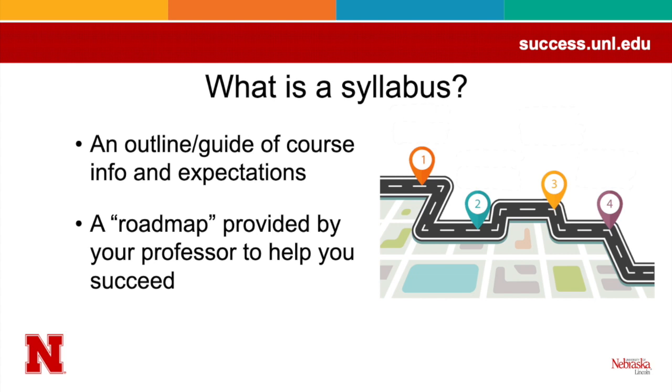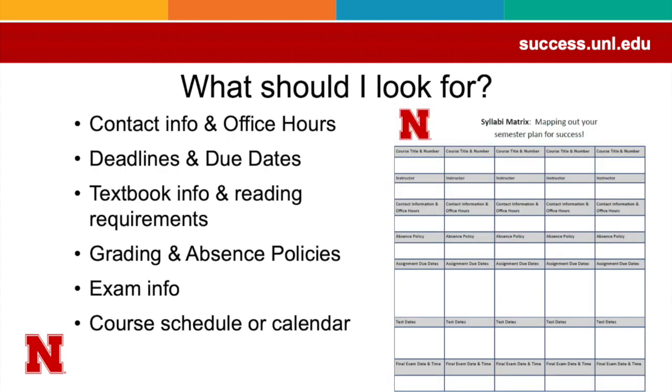So every class is not only going to have a syllabus that looks different, but every professor is going to have very different expectations for the students. And so it's up to you to figure out what those are and live up to those throughout the semester. So we talk a lot with students about what to look for, right? There's certain bits of information that are really important to be able to find in your syllabus.